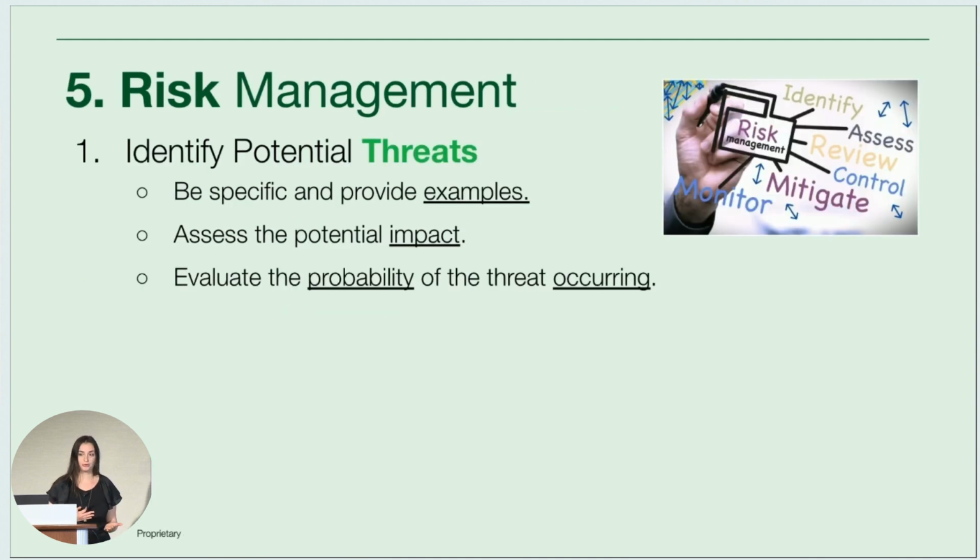To complement performance evaluation, we also focused on risk management. Our approach included several steps. We began by identifying potential threats specific to each use case. It's important to be specific, providing examples and assessing the potential impact, reputational or financial, of each threat. Additionally, we evaluated the probability of each threat occurring, distinguishing between theoretical and actually practical risks that can happen.